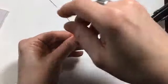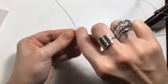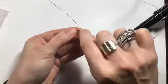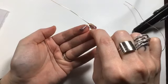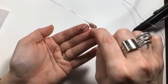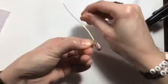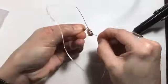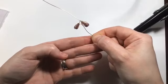Now, we're going to follow the exact same steps. We are going to bring the wire up the side of the bead and in front of the straight section of wire that's coming out of the bead, right? We haven't changed anything. Still doing exactly the same thing. And then I want to take that wire and wrap it around that little straight section of wire, still following that going in the front. Okay.